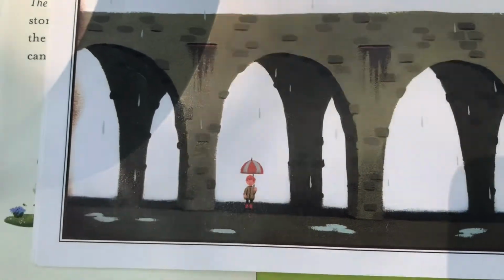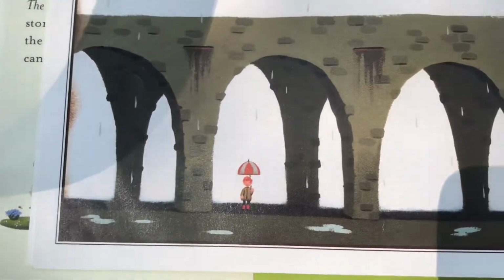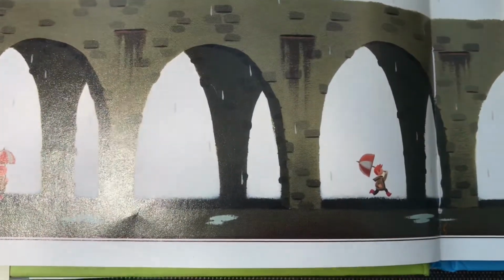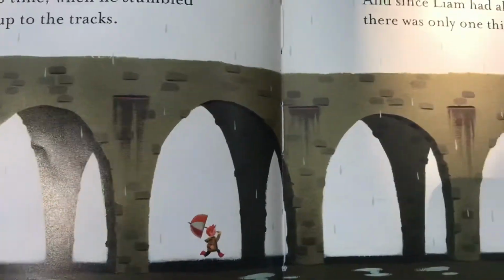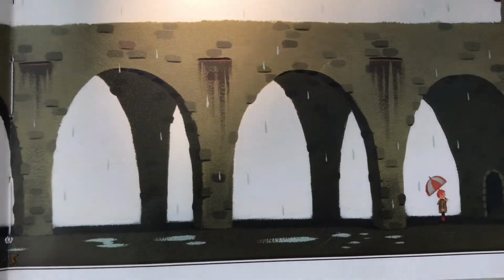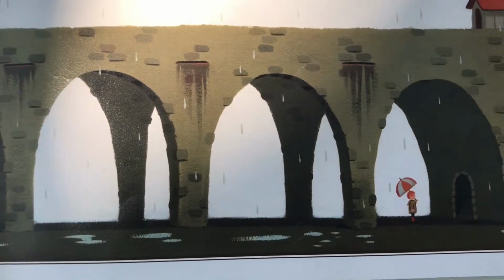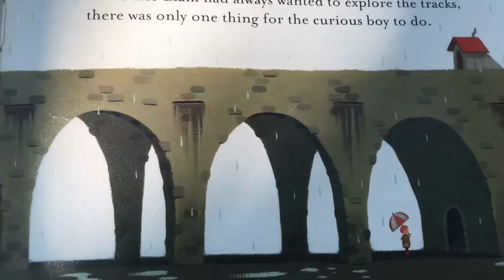He was wandering around the old railway, as he did from time to time, when he stumbled upon a dark stairwell leading up to the tracks. The railway had stopped working ages ago, and since Liam always wanted to explore the tracks, there was only one thing for the curious boy to do.